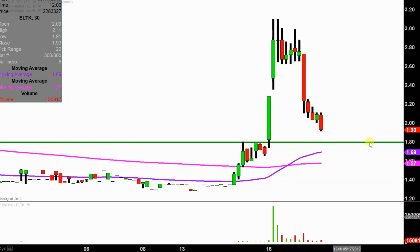A lot of people are going to be watching that tomorrow. And when a lot of people are watching and wondering the same thing, call it a self-fulfilling prophecy, call it whatever you want, it can produce some pretty interesting price dynamics. $1.80 is definitely going to be that level that a lot of people are watching, so it'll be interesting to see how this one closes out the week.